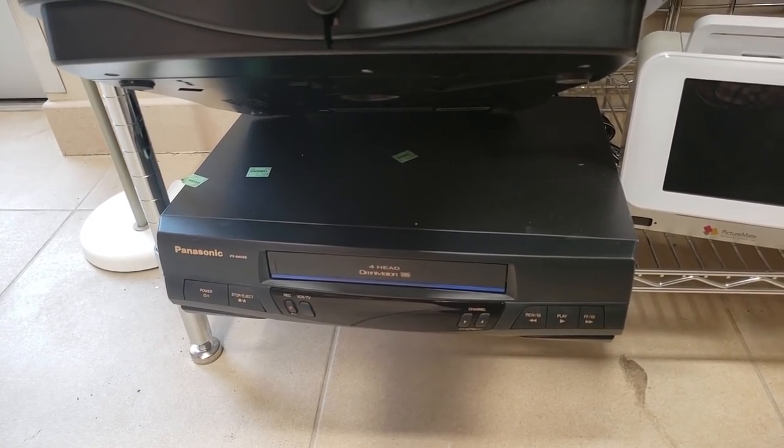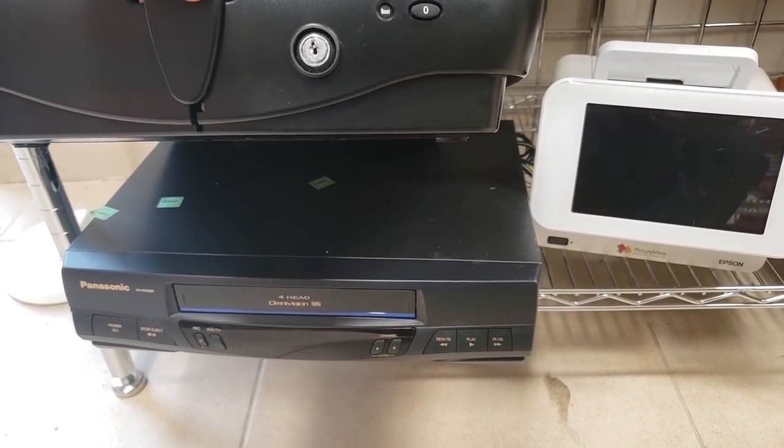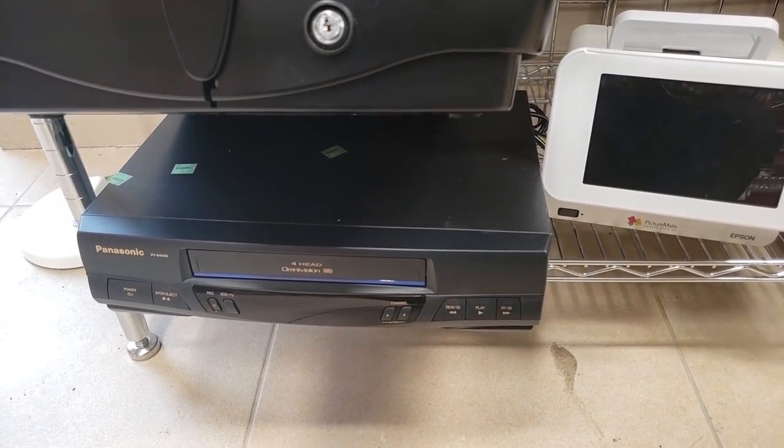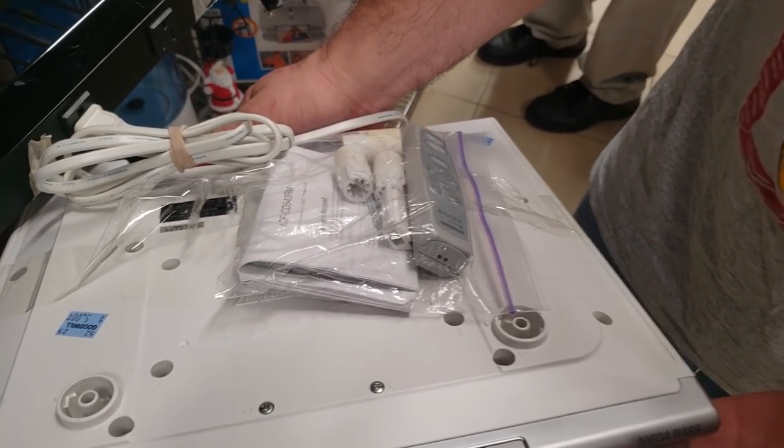Now, these Panasonic Omnivisions can go for great money. Always keep an eye out for them. This one was priced a little high, didn't have the remote, and there was no Amazon listing for it, but you could always sell them over on eBay.